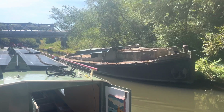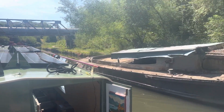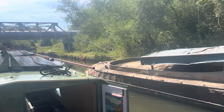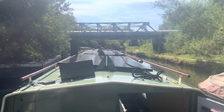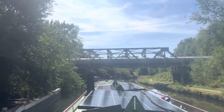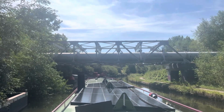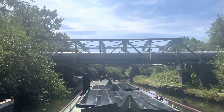When Rob said it's a bit of a barge graveyard around here, he wasn't wrong. I don't think I've seen anything yet with a window. This is a pipe bridge by the sheer definition of it. It's pipes which go over the cut.